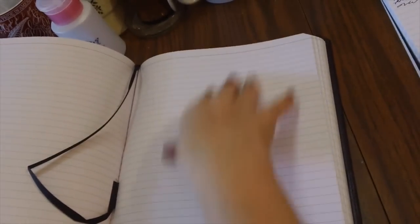So this would be more like a desk journal, I think. So, you know, something to keep on your desk if you want to. But it's quite large. And again, it's just something that they made. It's their own paper and stuff that they make. So there is the large journal.